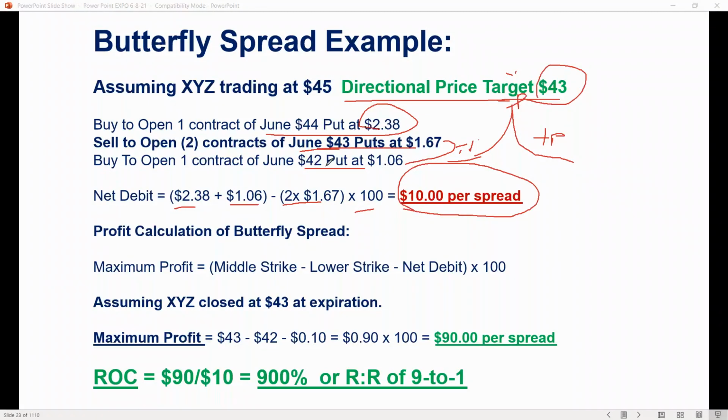Now, you can see your profit is then you just take the spread width, 44 minus 43, so $1, or 43 minus 42. You can see there's $1 between the strikes, so we call that the spread width, and that would be like a $100 wide spread. So you take that less the cost of the trade, in this example, $10, and you've just backed into what your potential profit would be. So 43 minus 42 minus your cost of the trade, 10 cents, gives you the potential to make 90 cents, which is $90 per spread.